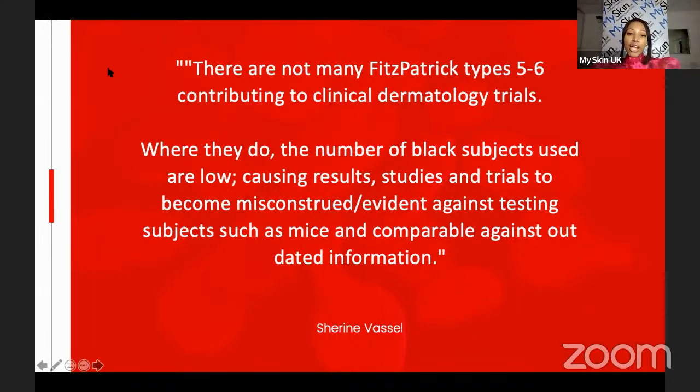Firstly, I'd like to point out that there are not many Fitzpatrick types 5 to 6 contributing to clinical dermatology trials, which seems to be one of the key problems in investigating conditions of Black subjects. Where they do, the number of Black subjects used are low, causing results, studies, and trials to become misconstrued or evident against testing subjects such as mice and comparable against outdated information. Now, a lot of what we found relates back to historical studies from more than 50 years ago, as opposed to what is actually happening now in our treatment rooms.